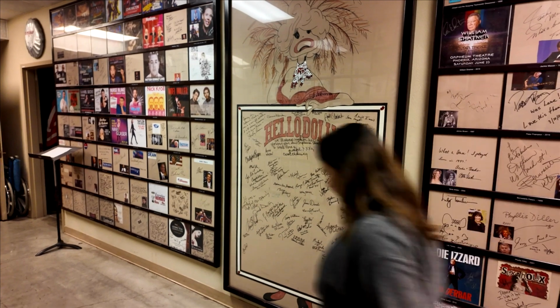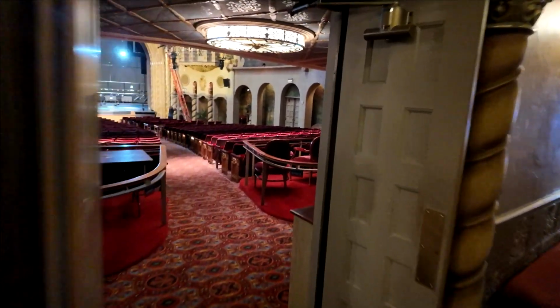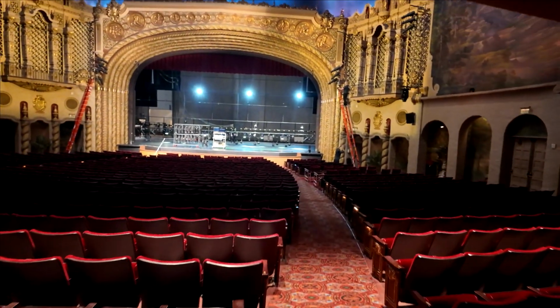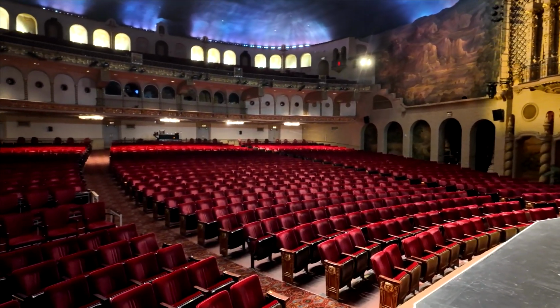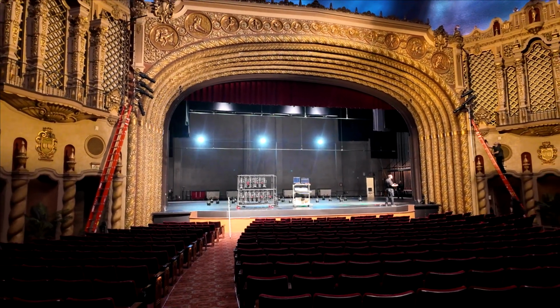Walking through that corridor, not only do you feel like you're walking back in time, but I can also imagine not only the audience's reactions and seeing some of these people here, but the reaction of that talent when they stepped onto that stage. There's no other feeling like it. So I highly encourage people to come and get a piece of that experience.